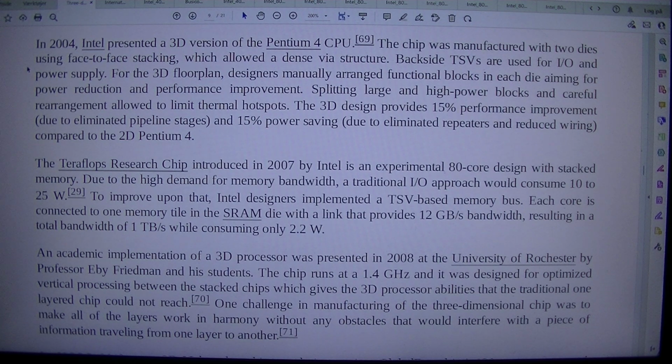For the 3D floor plan, designers manually arranged functional blocks in each die aiming for power reduction and performance improvement. Splitting large and high power blocks and careful rearrangement allowed them to limit thermal hotspots. The 3D design provides 15% performance improvement, due to eliminated pipeline stages, and 15% power saving, due to eliminated repeaters and reduced wiring, compared to the 2D Pentium 4.